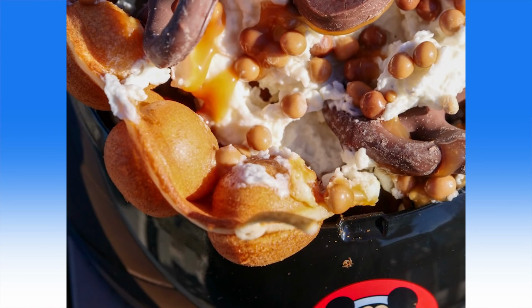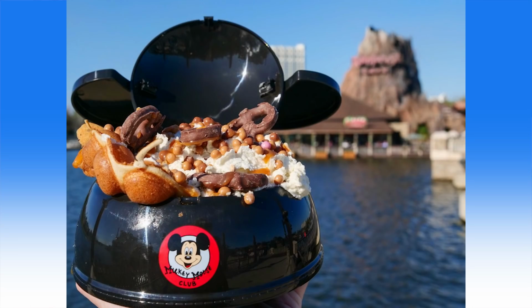This delicious treat is available for $17.49 at Aristocrape's in the Disney Springs Marketplace. They open at 4 p.m. on weekdays and noon on Saturdays and Sundays.